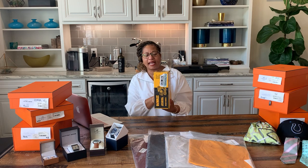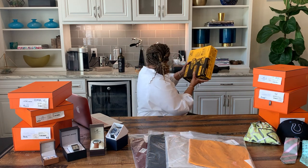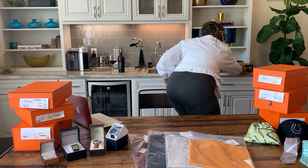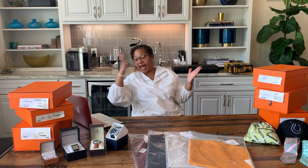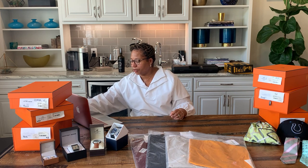So this is a great Father's Day gift for that father in your life that just loves to build things, put things together, hang things. So we love that little piece there.